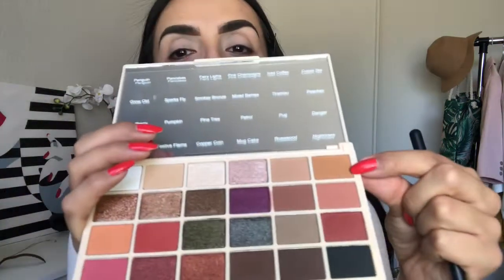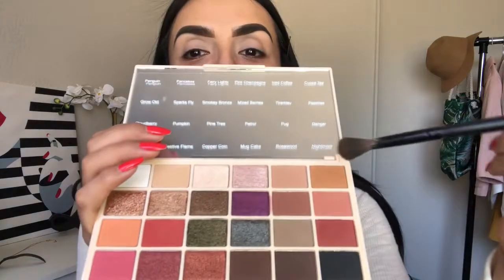As you guys can see, I already did this portion of my eyes, because I always gotta do my forehead when I do my eyebrows. But as you guys can see, I'm just gonna go with my daily neutrals color. So I'm gonna go with this shade right here for my crease. That's gonna be my transition shade, and it is called Coupa Tea.